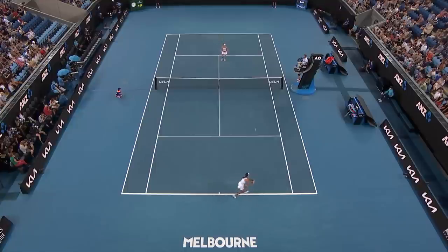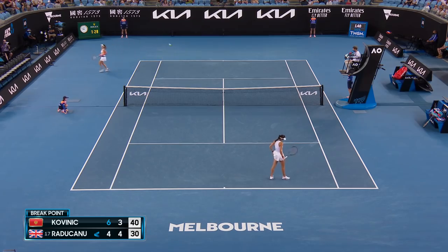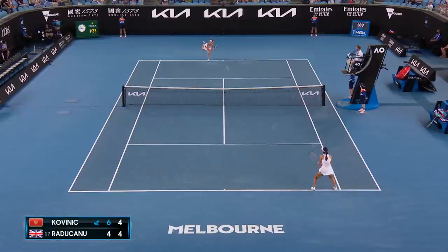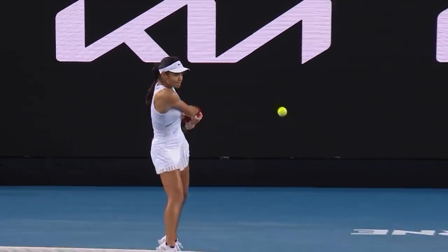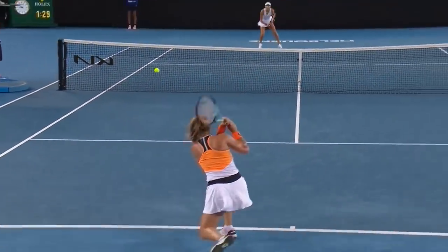Kovinic, another really good approach shot on that slice. And it's wide, so break back for Kovinic. Top of the tape. Looks as if she wants to come forward and then realizes no, I have to back off.